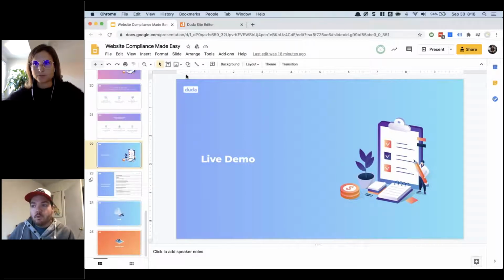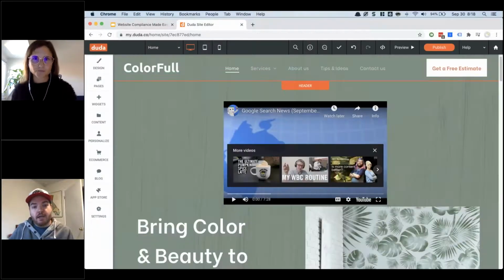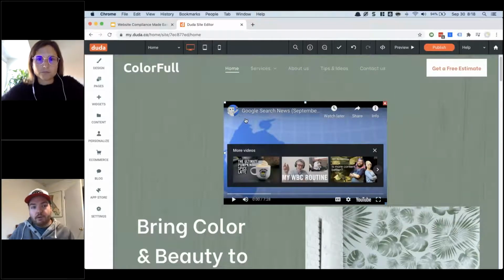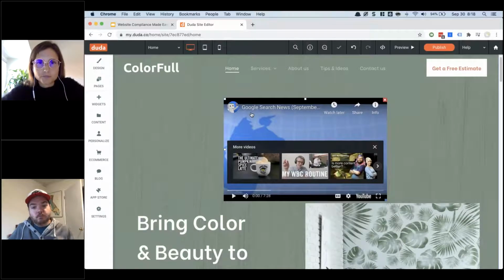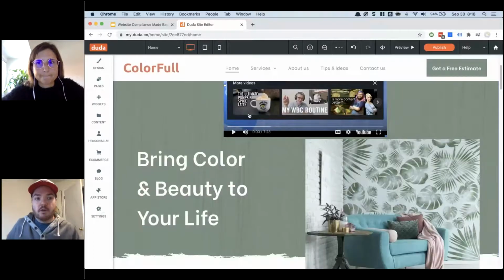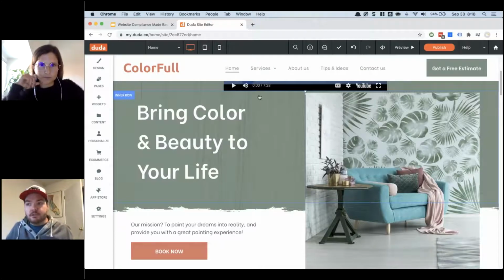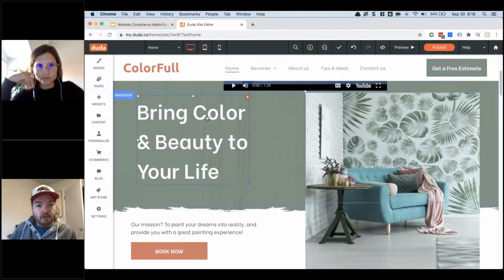Wonderful. So what I'll do, guys, is give you a quick demo of what this integration looks like inside of Duda. One thing you'll notice here is I've built a new website. I've included a YouTube video as part of it, or any kind of technologies that are also in the background. And what I'm going to do here is actually install the Usercentrics app in real time and show you what's going on here.